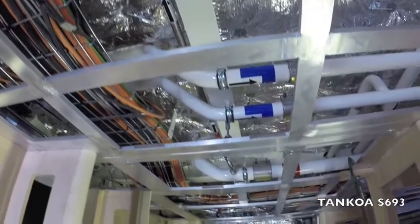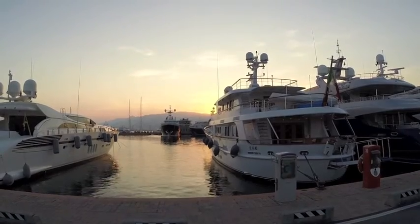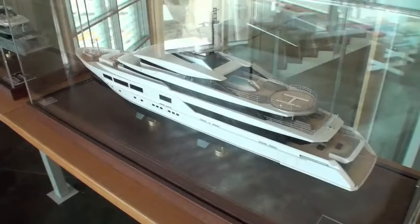Usually shipyards are busy 7 days a week building boats. They're not at sea, and they're not with the clients in Ibiza, in Porto Cervo, in Cannes, in Monaco, in Saint-Tropez. That's what we do all year round. And our team is used to being on the boat with the client, so we exactly know what they expect from their boat. So basically, here you have the two models, the 65 meter that was turned into 69 meter.